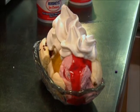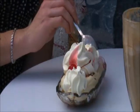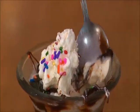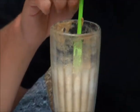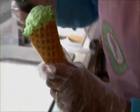You'll find treats like this tempting banana split, topped with their own homemade whipped cream. Not the canned stuff, this is the real deal. Decadent hot fudge sundaes, root beer floats, and much more. All types of cones, including the waffle cone.